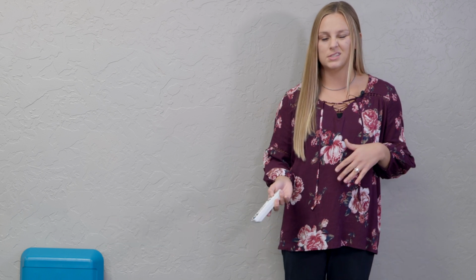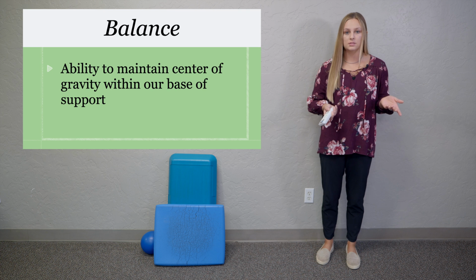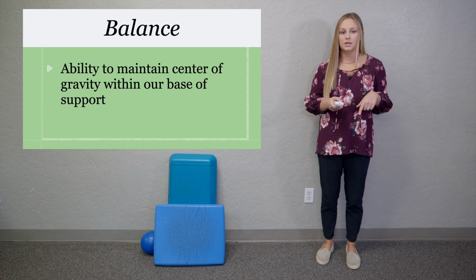Today I'll be talking to you about balance, what it is, how to improve it, and a little bit of statistics about why it's important for our lives. So first of all, what is balance? Balance is the ability to maintain your center of gravity within our base of support.